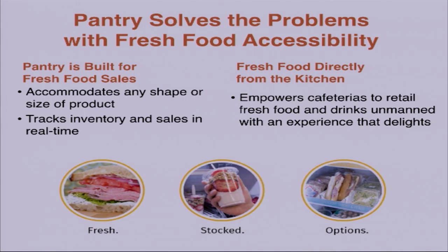Food producers can sell whatever they want through our unmanned refrigerated kiosk. They can sell it in more locations. And they can sell whatever they're normally selling in their cafeteria for a fraction of the cost of, say, opening a 24-hour cafeteria in a hospital or university or opening a cafe in the middle of a food desert.